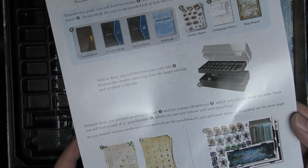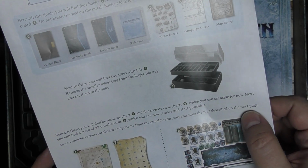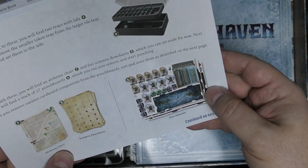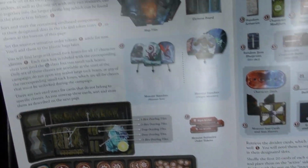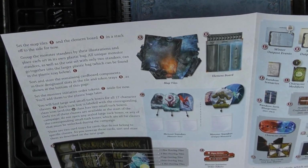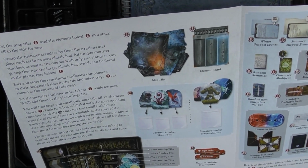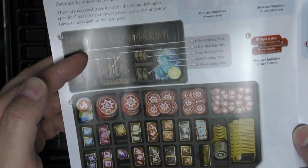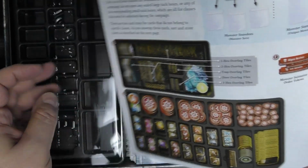So as you remove the various cardboard components from these punch sheets, sort and store them as described on the next page. So there's our alchemy sheets, our flow charts, and our punch boards with all our standees and tokens. Wow, look at this. This is a lot of reading right off. This is the map tiles aside. Group the monster standees by the illustration. Sort and store. Yeah, so they're giving you images of how everything should look stored once you've punched out all the tokens. That's really great.